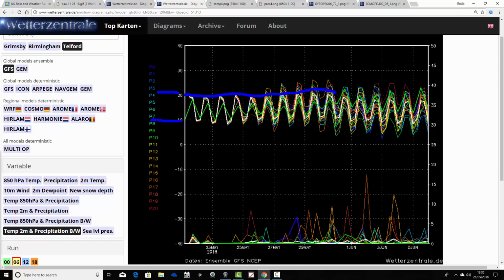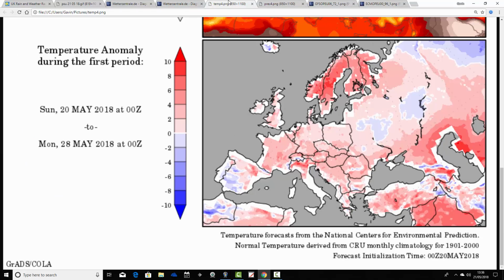Bear in mind, these do undercut the temperatures a little bit, so you can normally add on 2 or 3 degrees. So by the bank holiday weekend and the early part of next week, we could be seeing maximums into the mid to upper 20s Celsius, before going into the first week of June, maybe sliding back a little bit, but still staying generally warm. It's a warm outlook, certainly for the rest of May and possibly into June too.